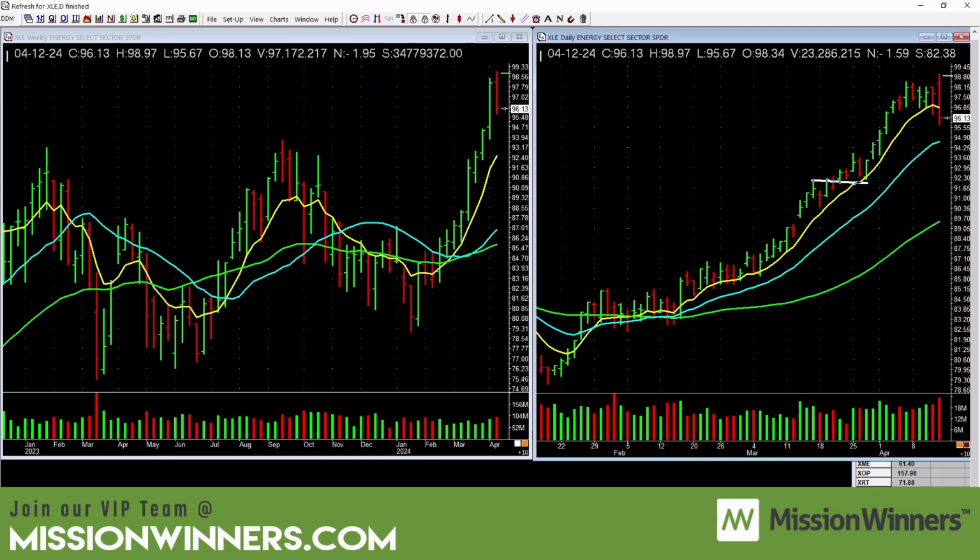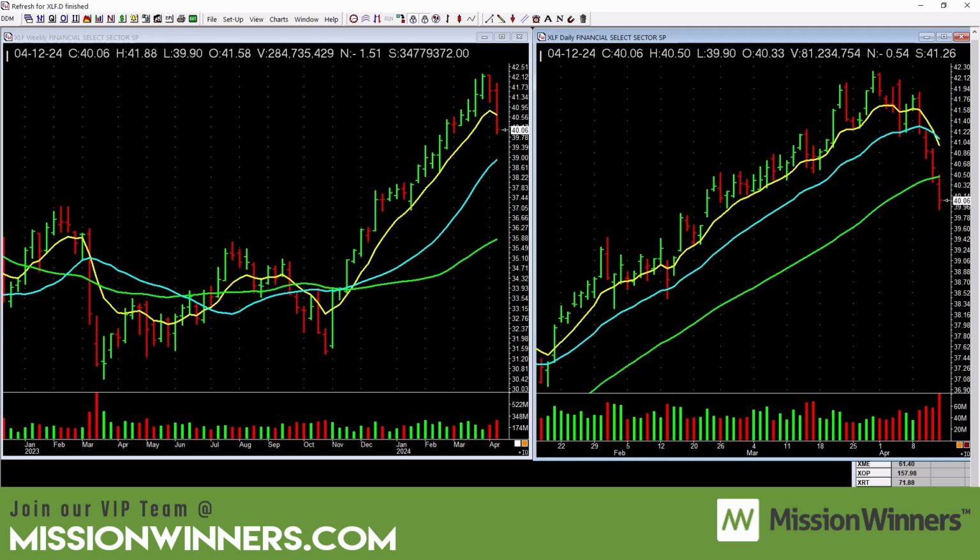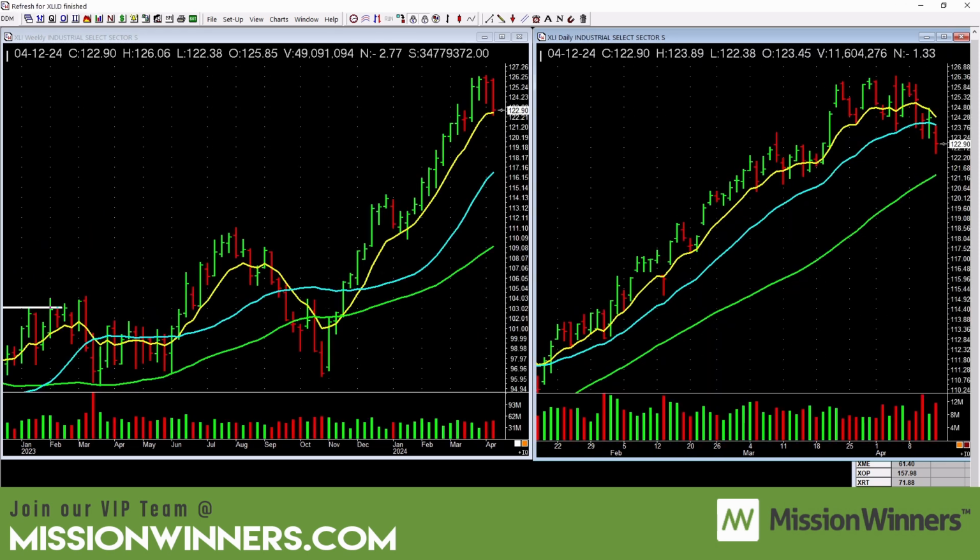XLE energy has been strong, but notice a bearish engulfing bar here. Market pressure eventually hits almost all of them. Trend is still up though, okay? But just be a little cautious at this point in time. If you own it, you can sell some into strength. There we go. XLF financials. Dropping on increasing volume. That's not a good sign for the market, okay?